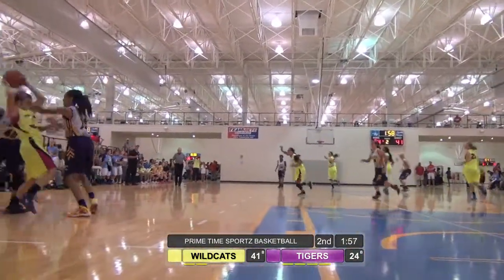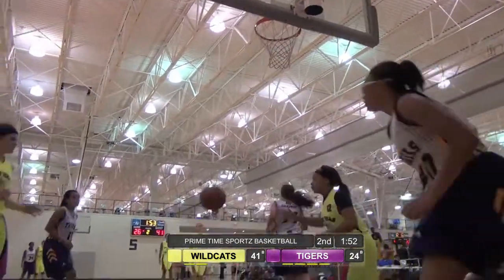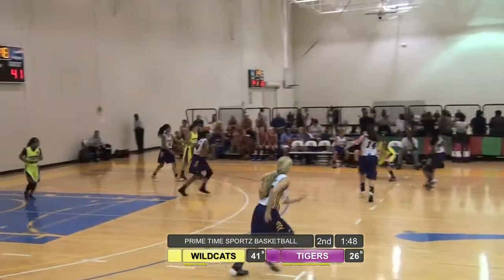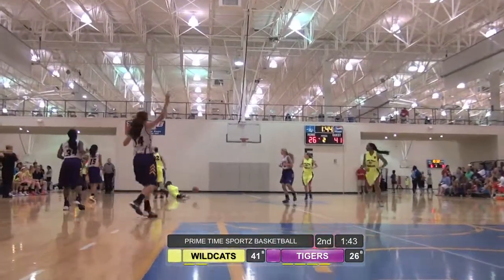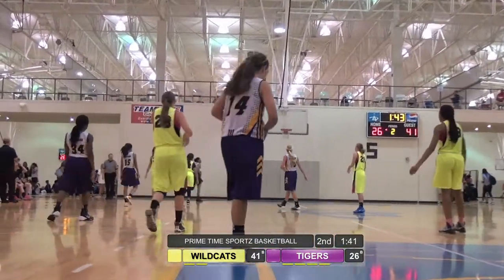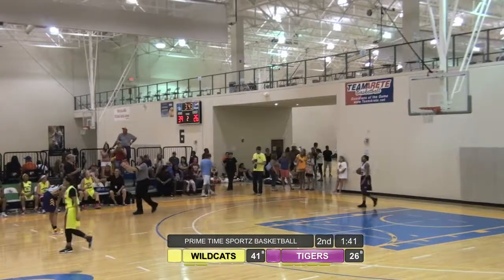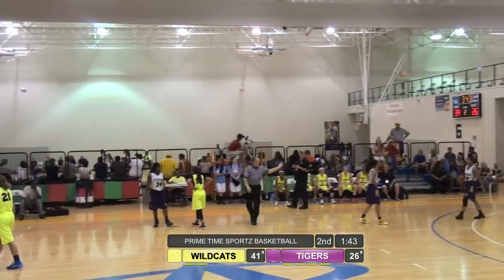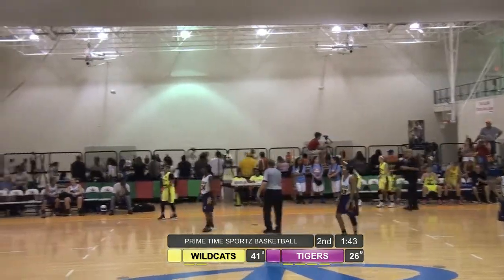We'll just be at the conclusion of this game as Clifton puts up the 2, can't get it to fall. Ball is stolen away. And Wilson puts it up and in for 2. Wildcats having a little trouble with the pressure. Wilson able to get the ball, and she's fouled with 1:43 left. And she's going to head to the line for 2 free throws.